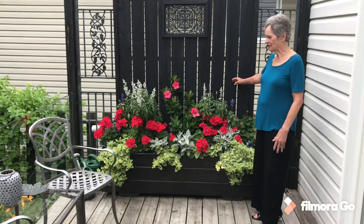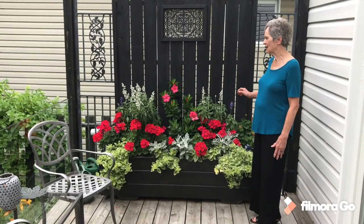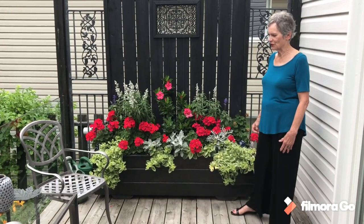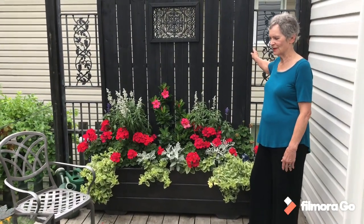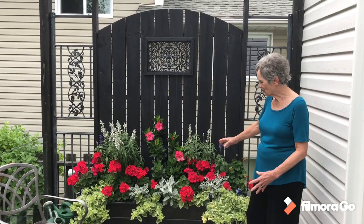Yeah, so this is my seniors' planter that I enter every year in my competition. This is something that my husband built for me. It was very handy. He built two of our houses. It was the last thing he built before he became very ill with cancer. So this has always been very special.